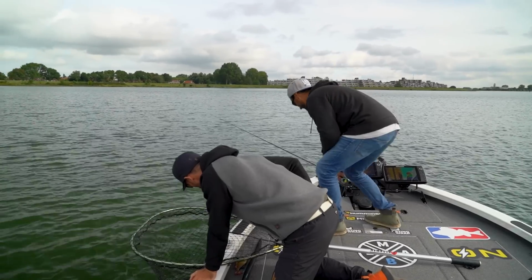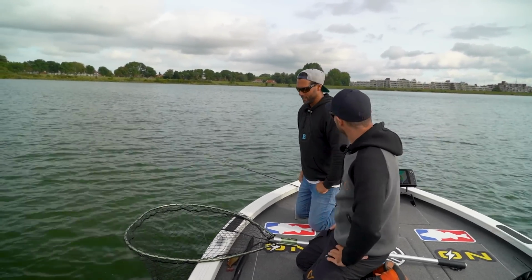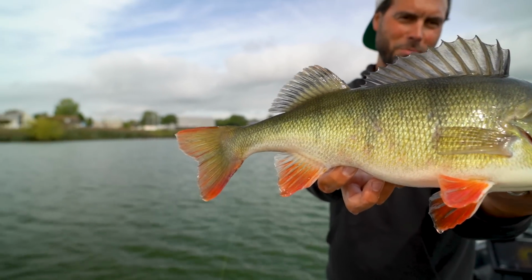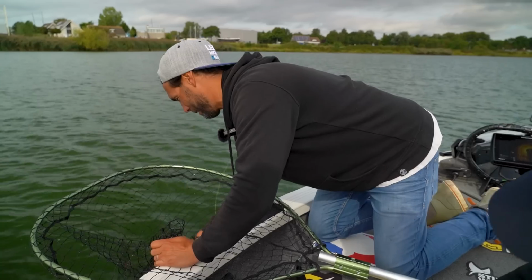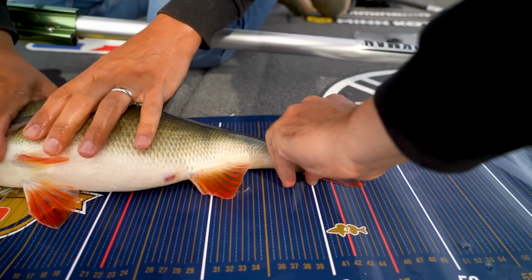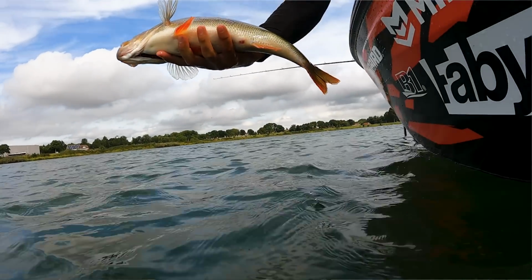Really nice. Yeah. Well, that's actually the thing. When you cast medium-sized lures, you get everything. Guckt euch diesen Barsch an. Na, das ist doch mal ein Fisch. Also ich glaube nicht, dass er 50 hat, aber messen müssen wir ihn auf jeden Fall. Nee, ist er nicht. 47. Ja. Aber 47er Barsch ist natürlich eine absolute Bank. Ein Wahnsinnsfisch.